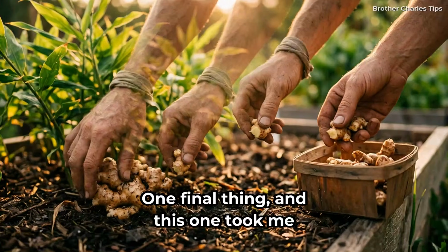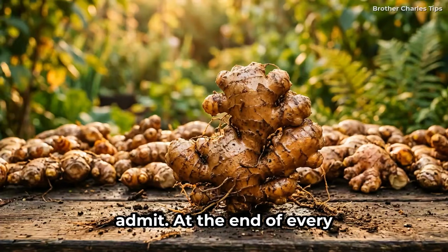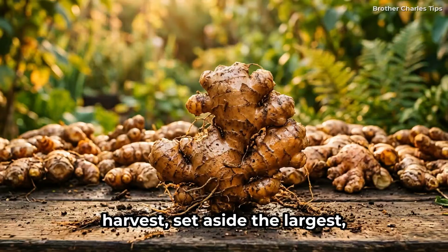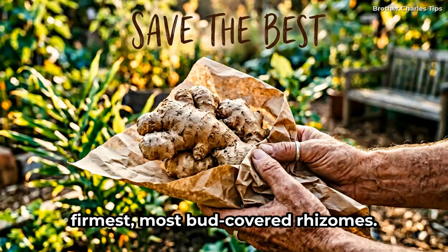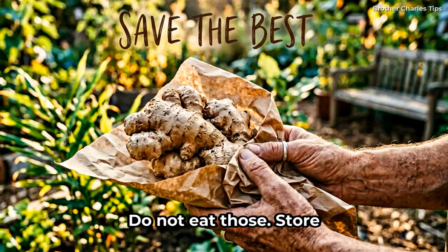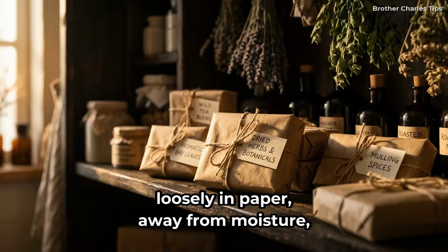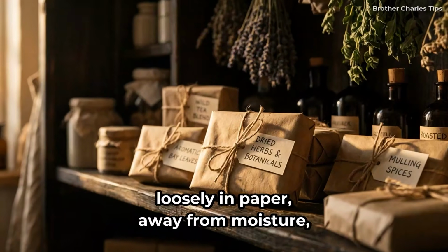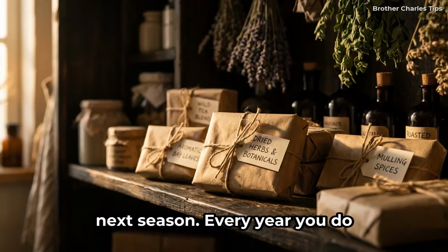One final thing, and this one took me longer to figure out than I'd like to admit. At the end of every harvest, set aside the largest, firmest, most bud-covered rhizomes. Do not eat those. Store them in a cool, dry place, wrapped loosely in paper, away from moisture, and use them as your planting stock for next season.